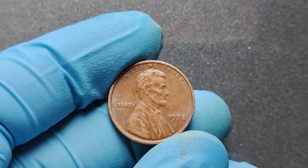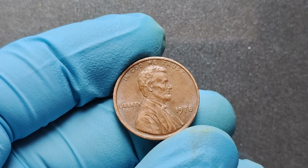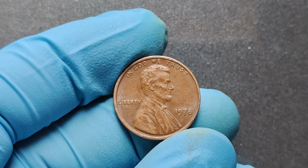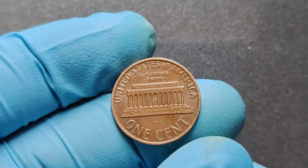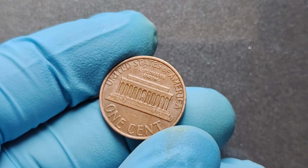Only 484,000 minted, making it a key date for collectors. A striking error where the date and inscriptions appear doubled. Initially mistaken for counterfeits, these coins exhibit noticeable doubling on the obverse.